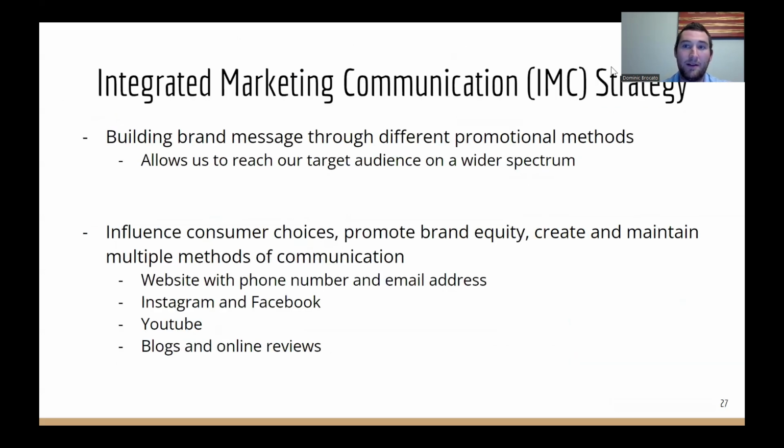Now we are going to get into our IMC strategy, which our plan is to build a brand message through different promotional methods, which allows us to reach our target audience on a wider spectrum, influence consumer choices, promote brand equity, create and maintain multiple methods of communication, such as website with phone number, email address, Instagram and Facebook, YouTube, and then also blogs and online reviews.